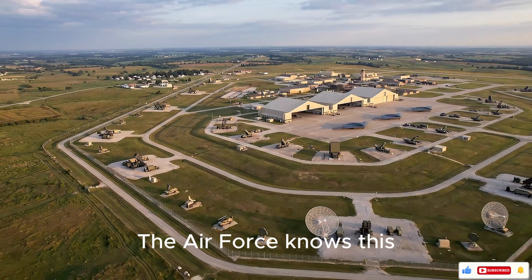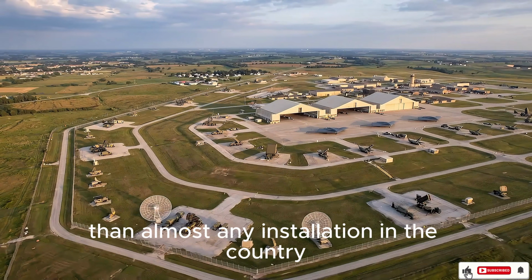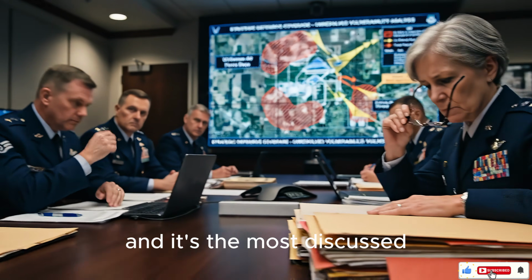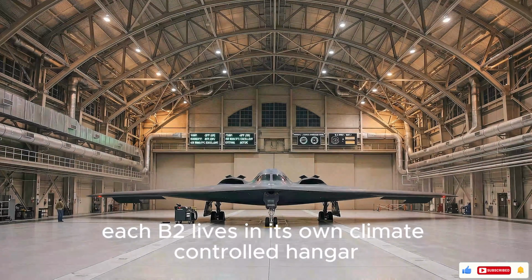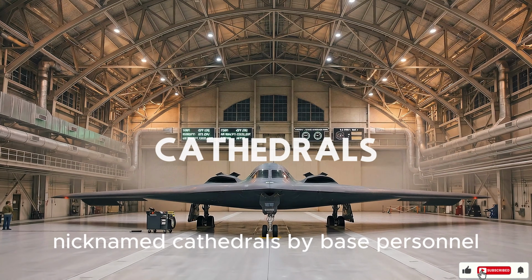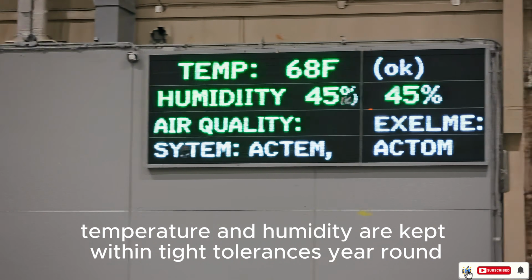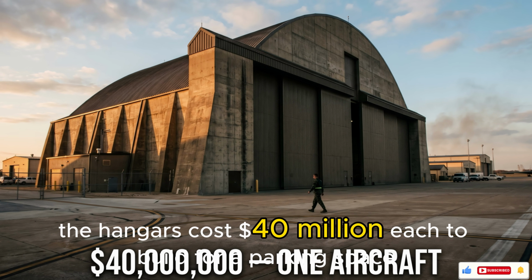The Air Force knows this, which is why Whiteman has more air defense systems per square mile than almost any installation in the country. But the vulnerability remains. And it's the most discussed classified concern in U.S. Strategic Air Command. Each B-2 lives in its own climate-controlled hangar, nicknamed cathedrals by base personnel. Temperature and humidity are kept within tight tolerances year-round. The hangars cost $40 million each to build for a parking space.